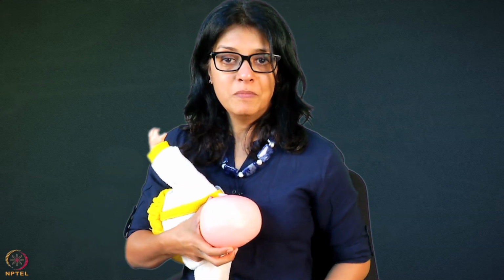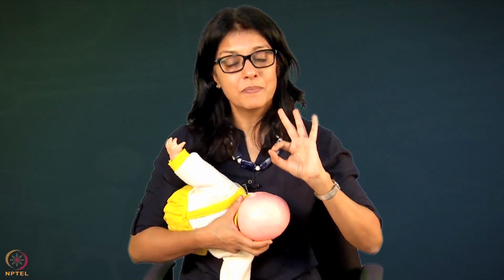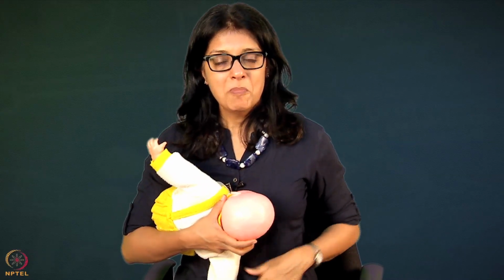Okay, and then it would be easy for the baby to extend the neck. So here, the baby is coming from lower down and then attaching. Alright.